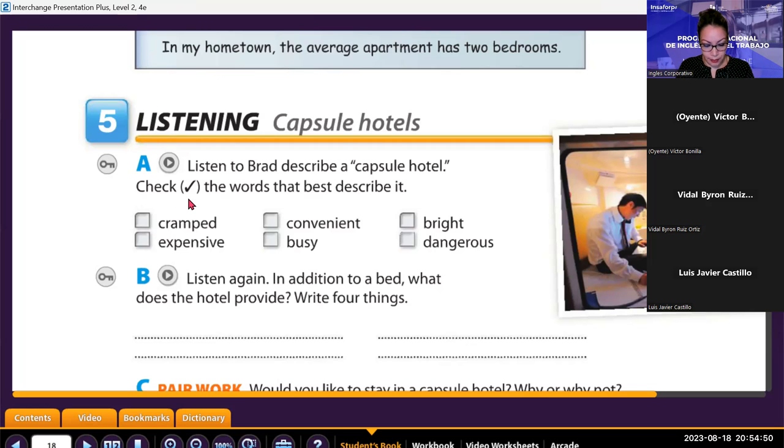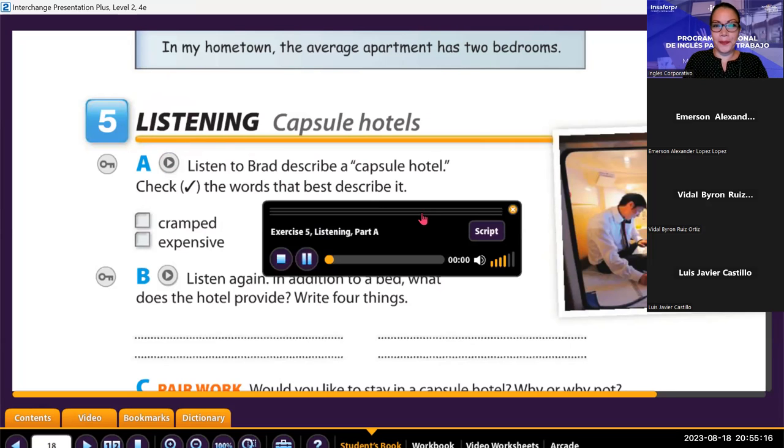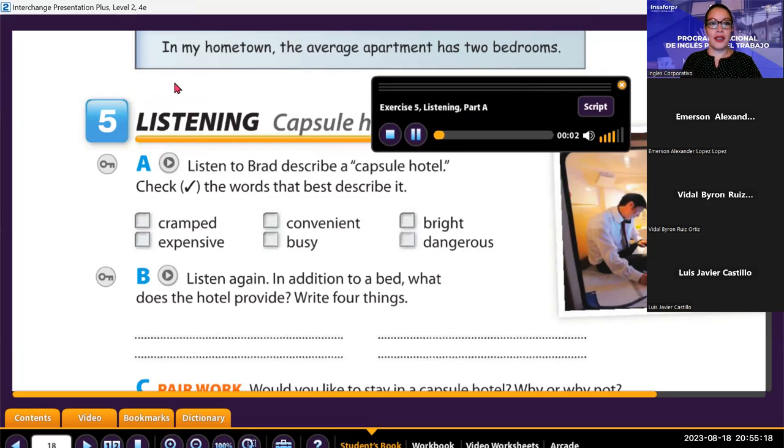Are you ready? Yes, teacher. Okay. So remember that you're going to check the words that describe the hotel. Okay, I'm going to play it once or twice. Okay. Just let me share sound with you. Okay. Here we go. Page 18, exercise 5.